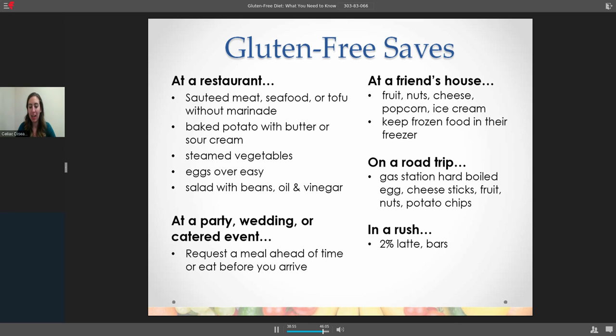Then if we're on the road and it's difficult to find a gluten-free restaurant, I recommend things like gas stations that have hard-boiled eggs, cheese sticks, fruit, nuts, and a lot of potato chips are naturally gluten-free. Just be sure to read the label, the ingredients label.